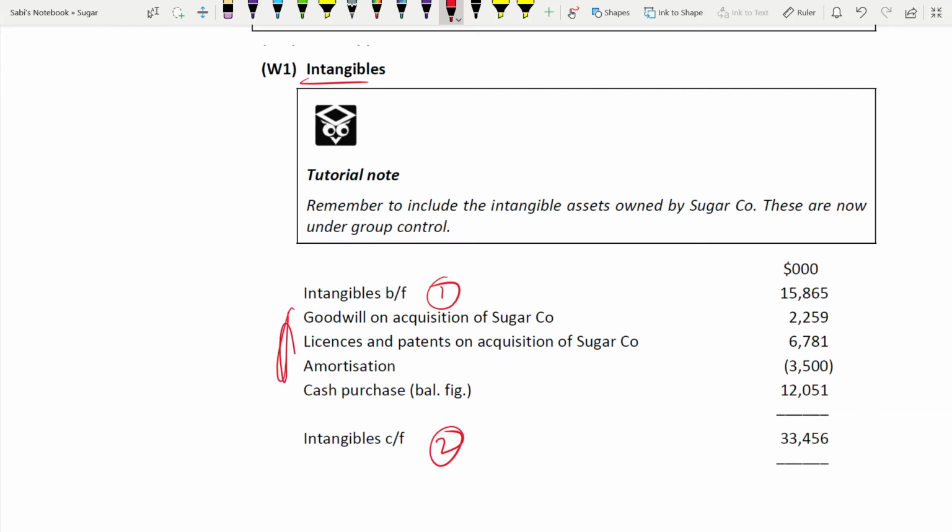Before writing in-between things, write the opening and the closing balance. How are you going to get the opening and the closing balance? Always from the statement of financial position. If you're confused, just look at the item. Intangible comes in the statement of financial position only. This is also the statement of financial position, and this is also the statement of financial position. They will always give you both the brought forward and the carried forward balance, because without this you cannot do the statement of cash flow. It's not possible, so don't worry about it. Both will be given to you. Okay, so here is the balance.